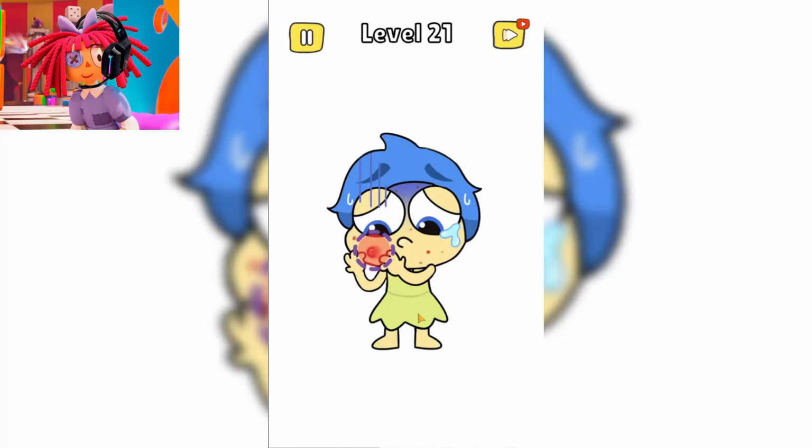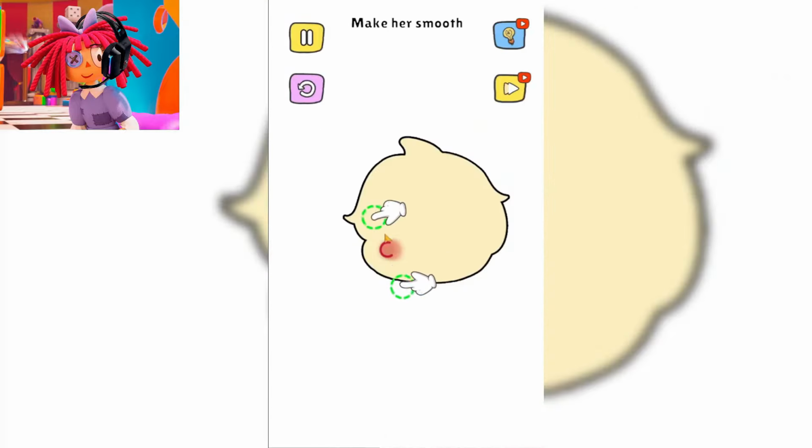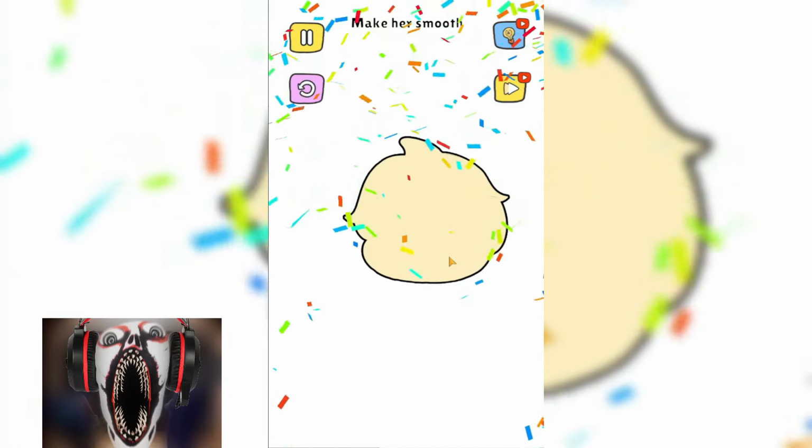And now we're going to the next level, and it looks like the nasty things are finally starting to appear. Now we need to help this girl squeeze out a pimple. Oh my God, how are we going to do this? I'm already so disgusted by this. You might be surprised, but I'm starting to like this game. Wow, wait, seriously. Was that a really big pimple?